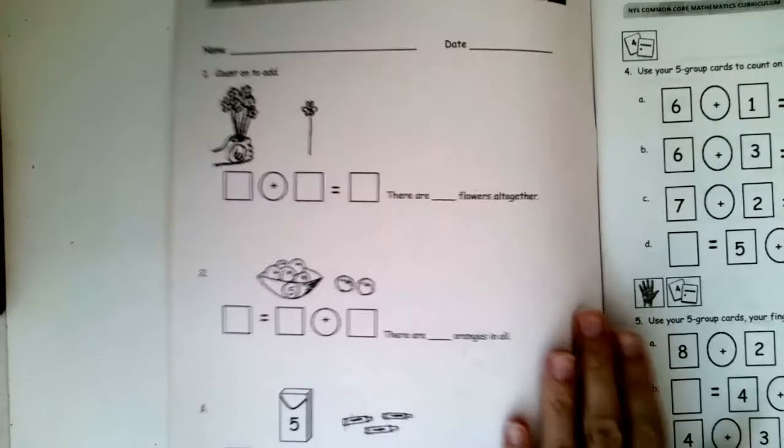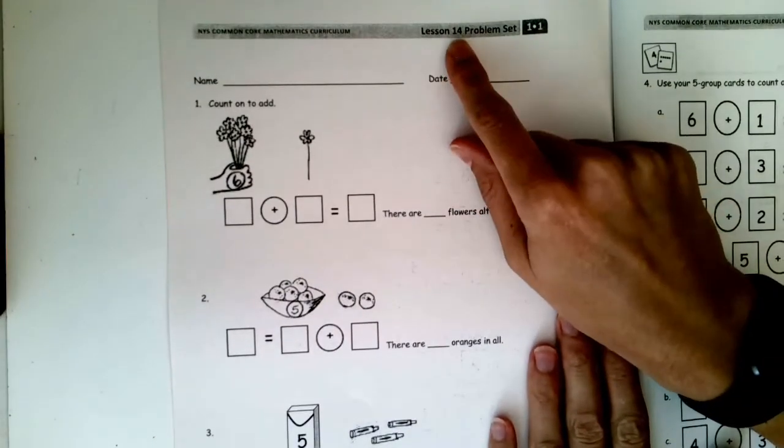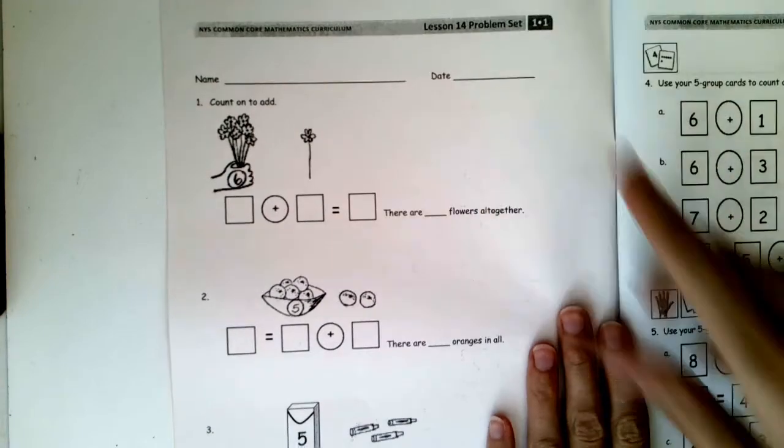And I am going to have you take a peek at lesson 14. We're on the lesson 14 problem set today.